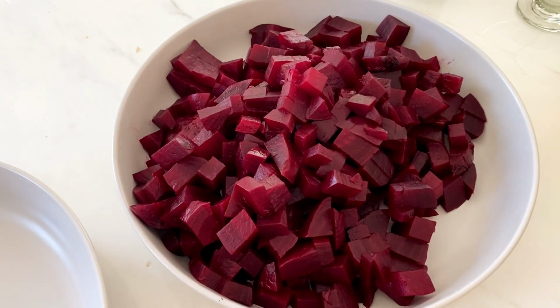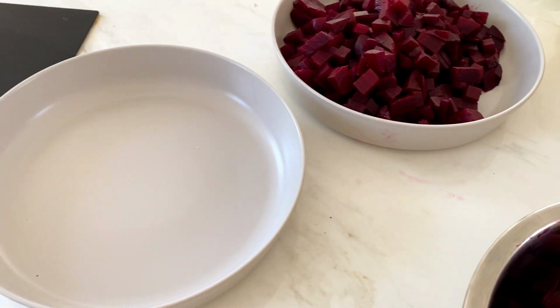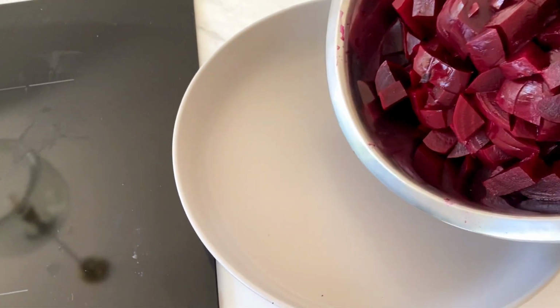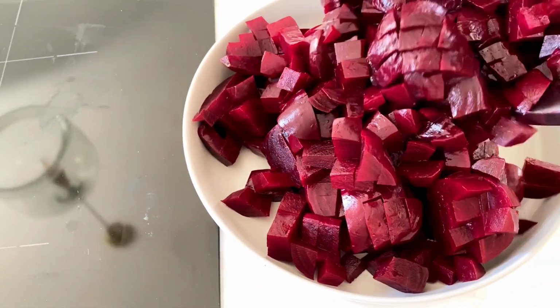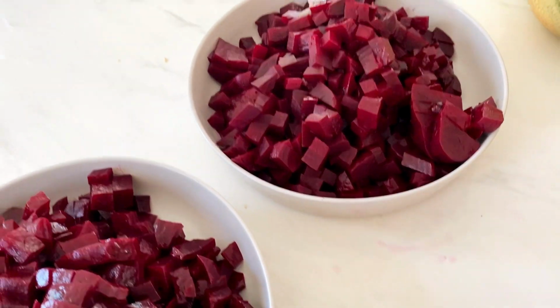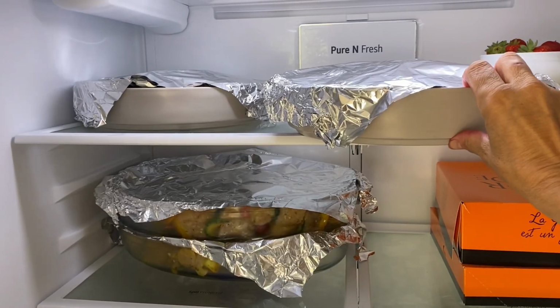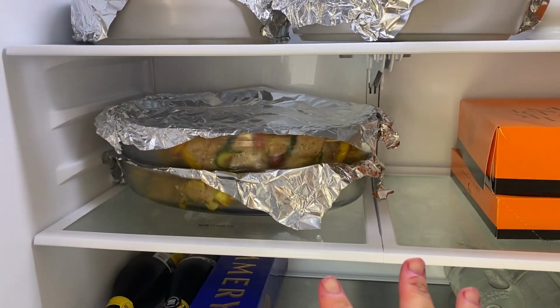So I prepped the beets into little diced cubes in these low serving bowls. That way everybody can just spoon in a little bit, because I have a couple of entrees that I am going to serve, and then they don't get too full on any one thing if you keep the cubes nice and small. Okay, beets are going in. All right, we got the beets, we got the chicken.